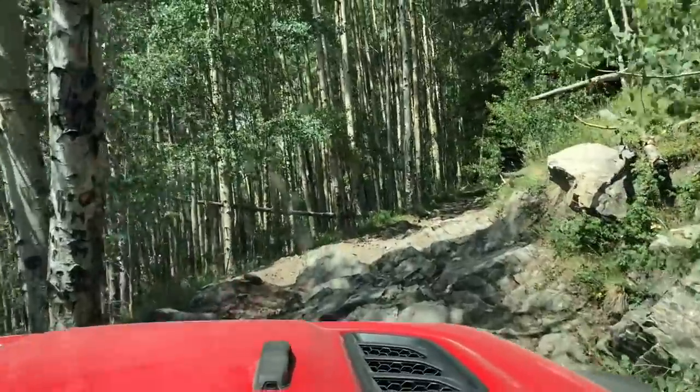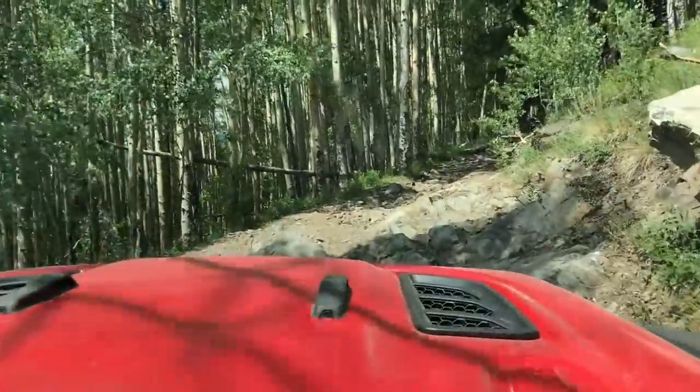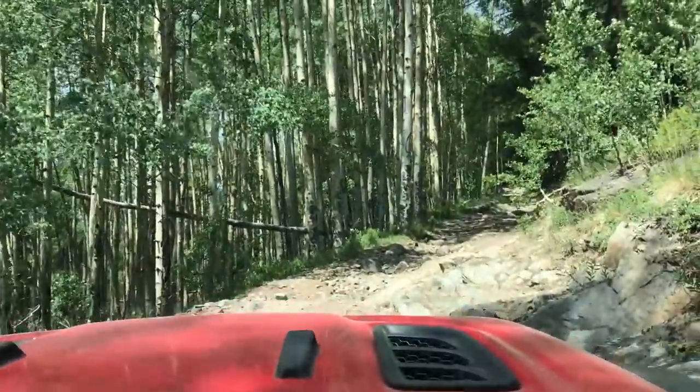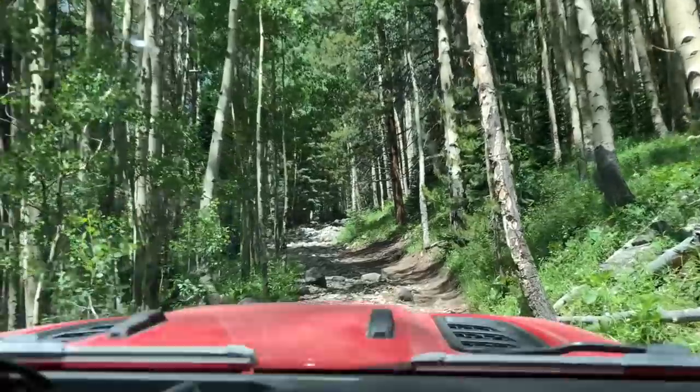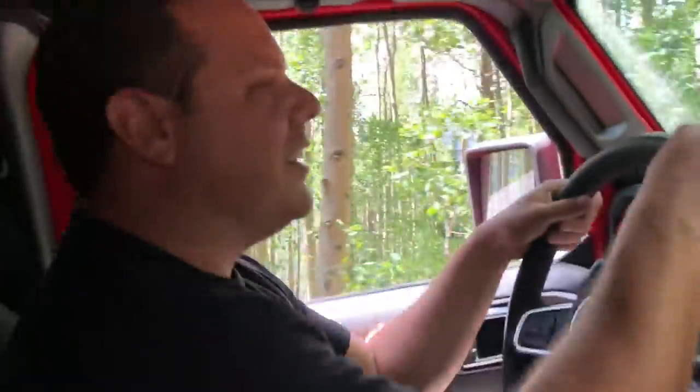The beginning of this trail so far, I mean, it isn't by any means difficult per se, but it's definitely not for the faint of heart either. Zero scraping on anything right there. No tire slip. They folded over on the rock pretty well too.